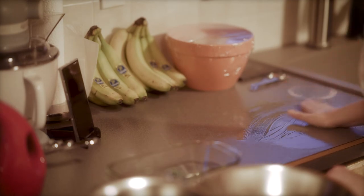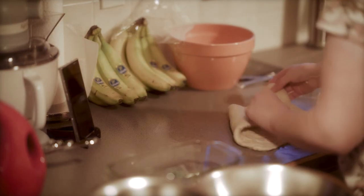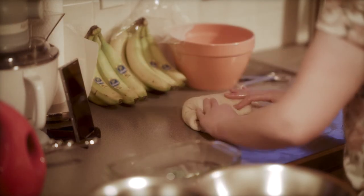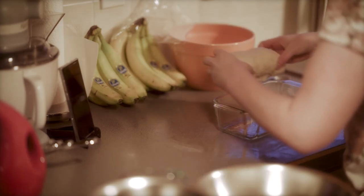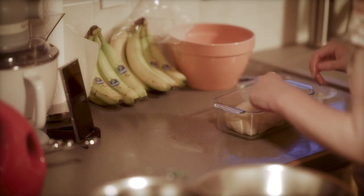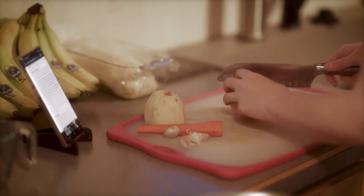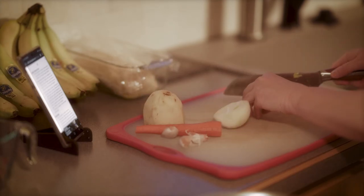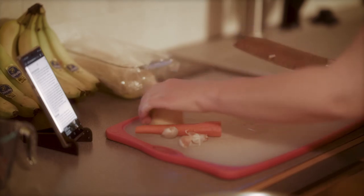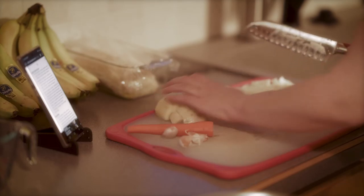It's a few hours later and the first rise is done. Time to knead it a little and put it in a loaf pan for a second rise. In the meantime, I'm going to make a cheese sauce out of vegetables and cashews. It's fantastic on roasted veggies and pasta. I usually make a double batch because I go through it so quickly.